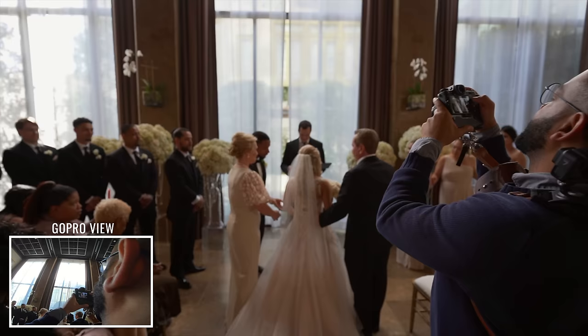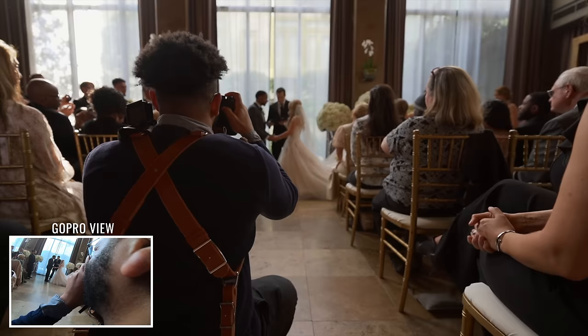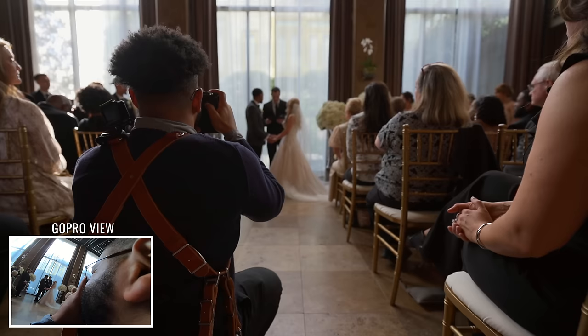Now at this point, I basically start hanging out and taking nice shots of everything that's happening. Big tip for your ceremonies is make sure you're paying attention to the ceremony. Don't just zone out because now the officiant's talking and everyone's kind of standing around. Make sure you're paying attention to what everyone is saying, because that way you'll be able to tell when there's emotion about to show.